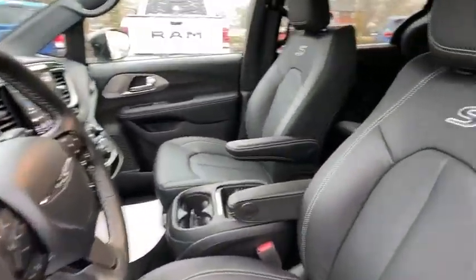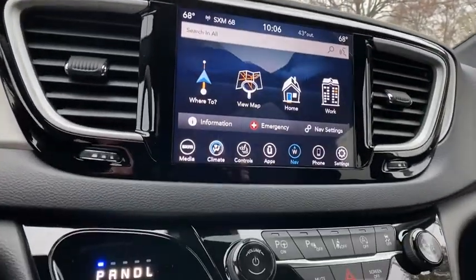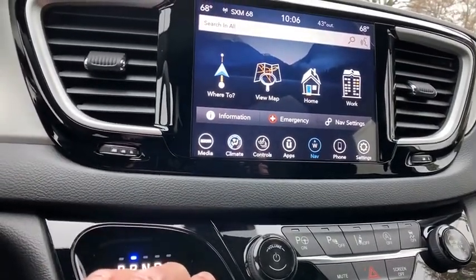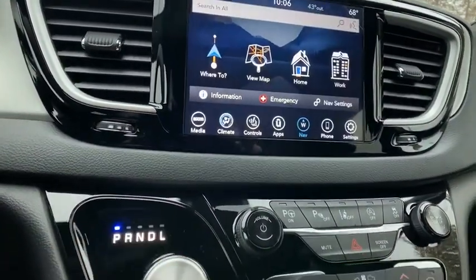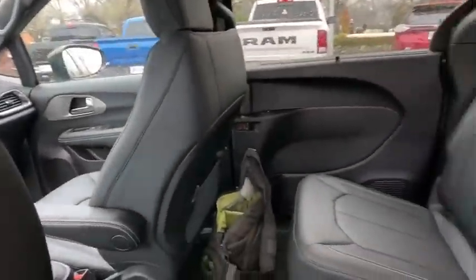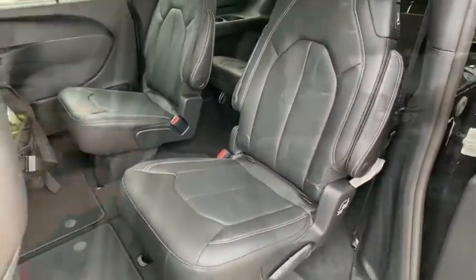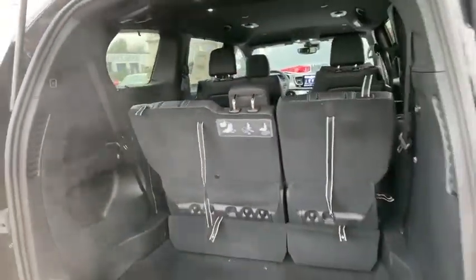Power liftgate, traction control, dual airbags, leather-wrapped steering wheel, alloy wheels, power steering, four-wheel disc brakes, universal garage door opener, electronic stability control, fog lights, compass, heated front seats, heated steering wheel, trip computer, security system, power windows, rear window defroster, HD radio, Sirius satellite radio.